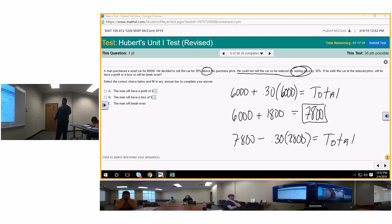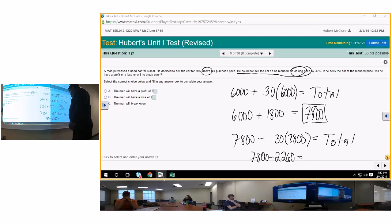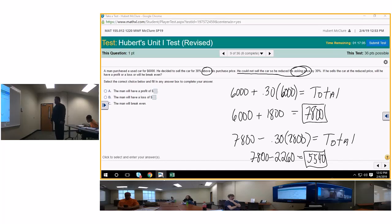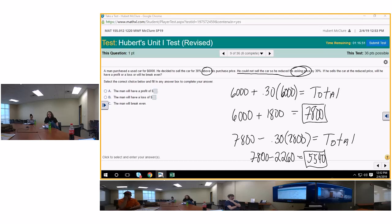2260. Good Lord. 7,800. Somebody check my math. Well, that's going to be a 40, and 77 minus 22. I say 5540. Somebody check my math. I may be off, so somebody check the 0.3 times 7,800. 5540, yep, you're right on that one. Good Lord. Genius. I got 2340 for the 0.3 times 7,800.